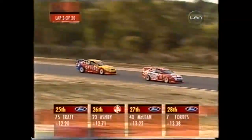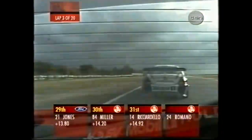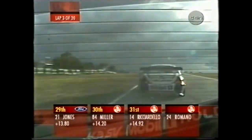Tyres will be discussed in earnest all weekend, because this place being abrasive, it's the first time that this control tyre has been used at this track. Last year, the new tyre that we now have was introduced after this round for the Clipsal 500. So many teams having to fiddle with their setups in order to get the sweet spot right. Look at the black clouds off in the distance here. And the sun can be very bad in the braking area as you go into turn 7 here.